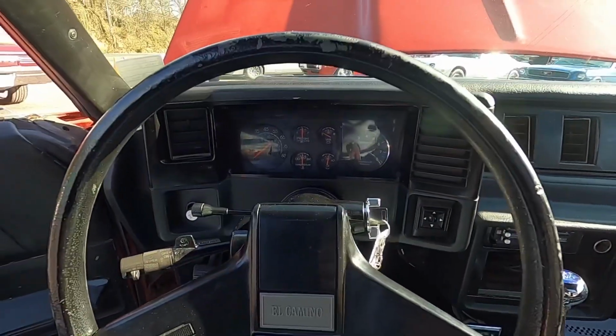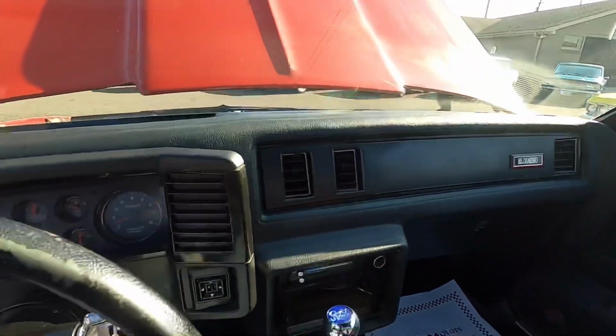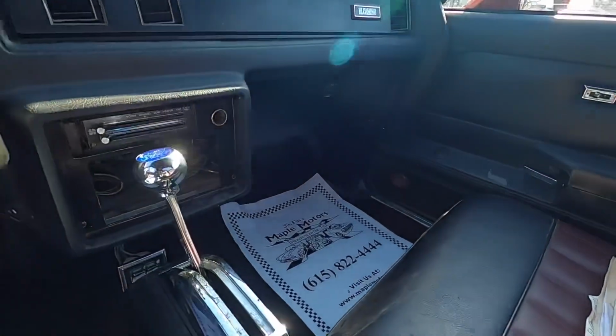This one's a cold-natured car. I noticed when we first started it, on a cold morning, you got to sit in it for a couple minutes, let her warm up. The choke's not working properly, so that'll have to be set up.